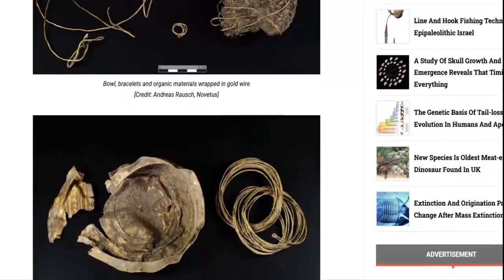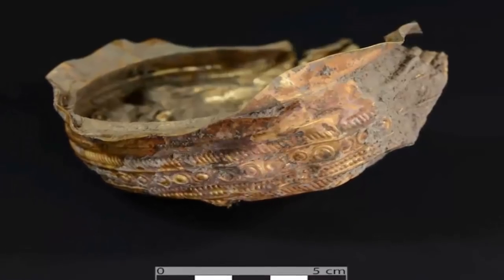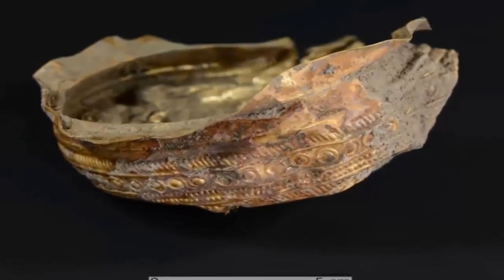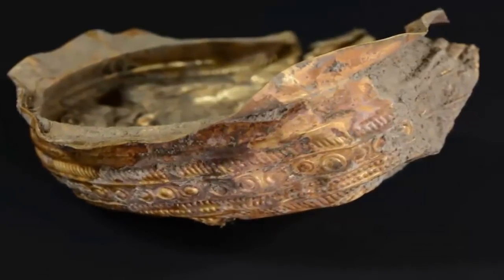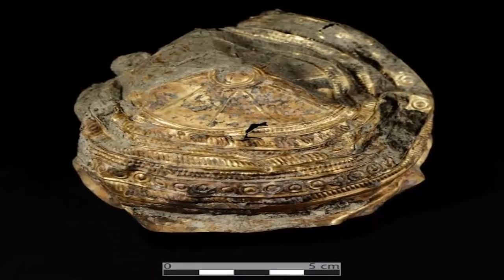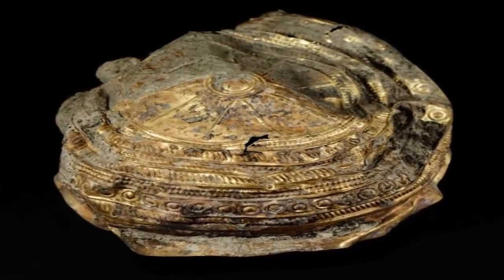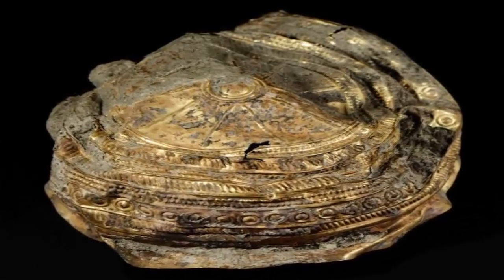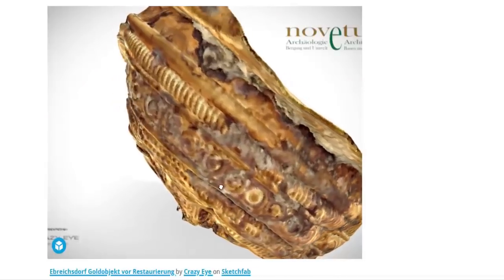The team found the golden bowl in shallow ground near the wall of a house last year. "The numerous and valuable finds in the form of bronze and gold objects are unique in this part of Europe, and so is the fact that the settlement in Ebrechtsdorf was so large," Sipp tells PAP. Soon after the find's discovery, the Austrian government stepped in to ensure the artifact's safety. The golden bowl will soon go on view at the Kunsthistorisches Museum in Vienna.